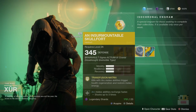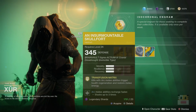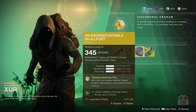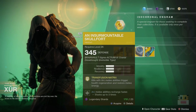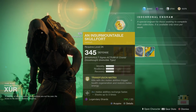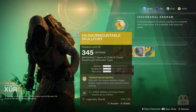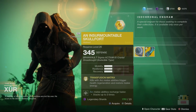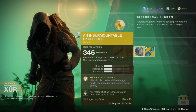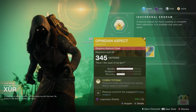Coming up next, Insurmountable Skullfort. One of the better Arc exotics for the Titan. It makes it so kills with Arc melee abilities trigger health regeneration and store melee energy. This is very good to combo with the top tree of the Arc subclass, which makes it so whenever you get Arc hits with your shoulder charge or any of your melee abilities, you'll start to get grenade energy back, and you can chain it infinitely if you keep getting kills, which is very, very nice. It's somewhat of an underrated exotic, and if people use the Arc subclass for the Titan, they really should use this.